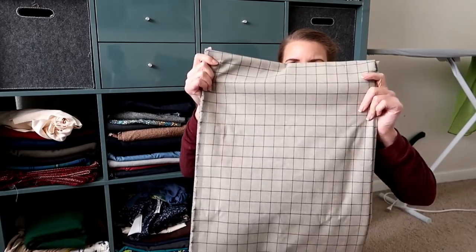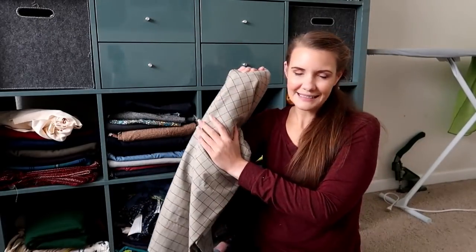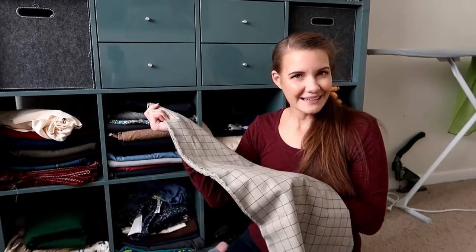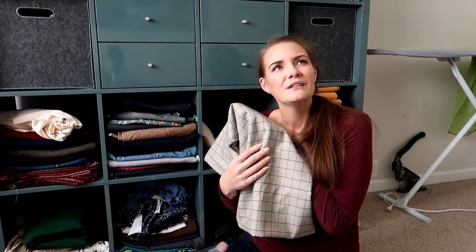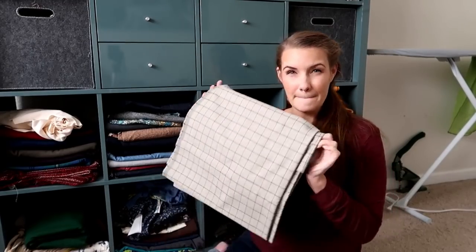I like wearing them. But this fabric has such a lovely drape, and like I said, it feels like butter, and I can't wait to make it into something because I think this would be really nice to wear. It just feels so nice against your skin. I don't know how they finished it, because sometimes wool can get a little scratchy, but this is just perfection.